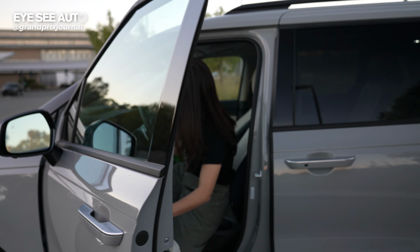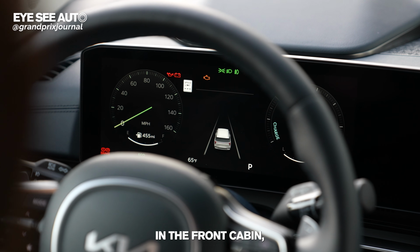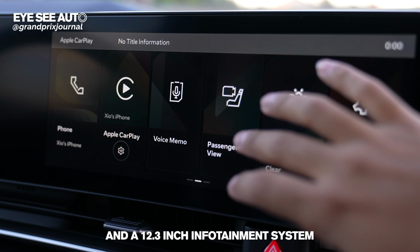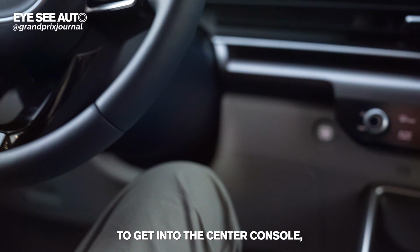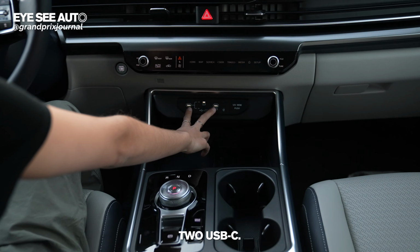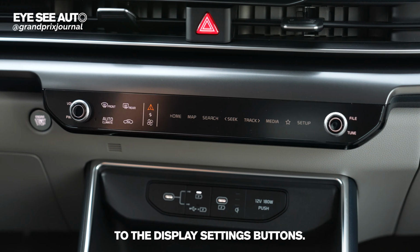Okay. So this is the interior of the Kia Carnival SX Prestige Hybrid. I love saying the entire name. Now in the front cabin, we get a 12.3-inch digital display for the driver with an 11-inch head-up display and a 12.3-inch infotainment system. To get into the center console, it's huge, not gonna lie, it's pretty big. We've got this space right here, a wireless charging pad, 2 USB-Cs, and then this control center, which switches from the climate controls to the display settings buttons.